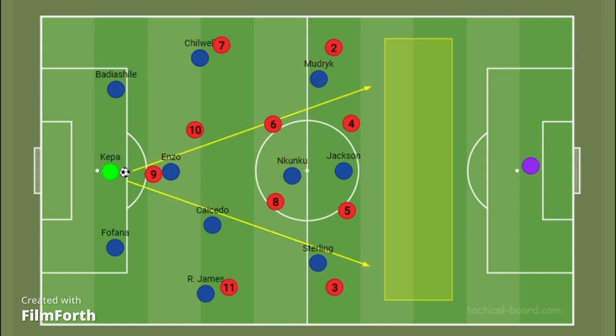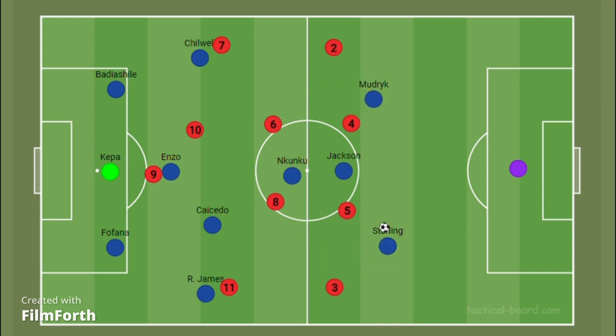So Chelsea have the benefit of having two pacey wingers and a forward in Jackson who can make runs in behind. And therefore, Kepa doesn't have to play a long ball to Jackson, but a long ball behind the opposition defense line for the runs of Mudryk and Raheem Sterling.